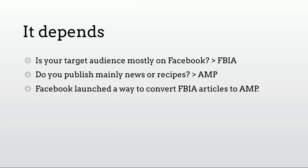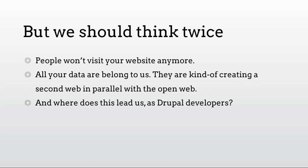But before we cheer and celebrate, I think we should think twice if we want to do this. Because do we want to hand over our data to Google and Facebook? People won't be visiting your website anymore. Mainly, for example, on Facebook, if you click on an article, people only see these articles that are shared on your Facebook page, but all the other nice articles and relations that you set up in the Drupal site, you usually have a news article, and then in the sidebar, maybe you have a link to the author, and if you click the author, you'll see a listing of all the news articles from this author. All these features, you lose, and people only read the articles that you share on your Facebook page. So people won't be visiting your website anymore.